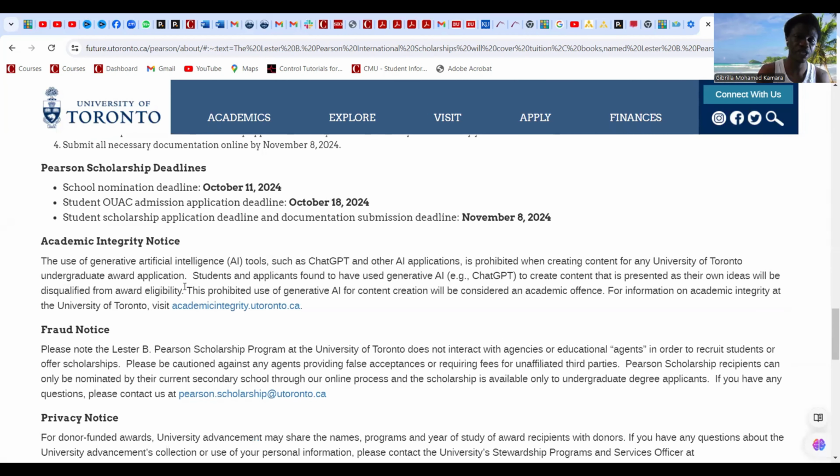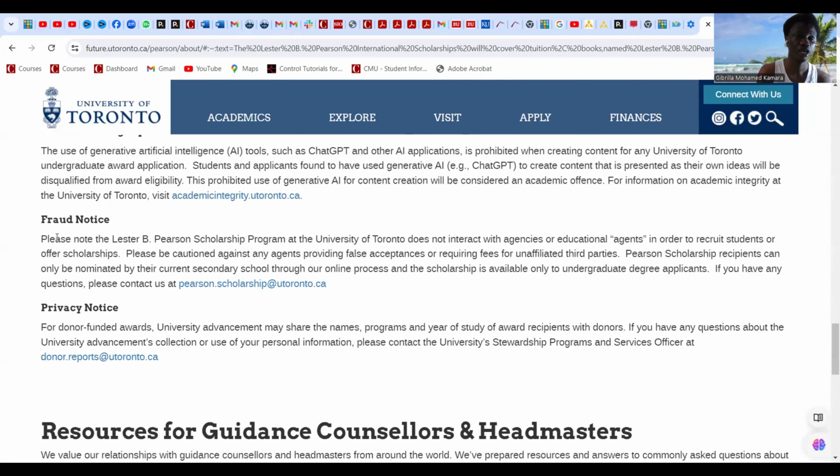Okay, academic integrity notice: you should not use any tool like AI or ChatGPT. That's all they are saying here. If it sounds like you've used any of this, you will be disqualified. Okay, so that's it basically. Anyways, you should know how to use ChatGPT. You can use ChatGPT and nobody will know that you used it, in case you want to.